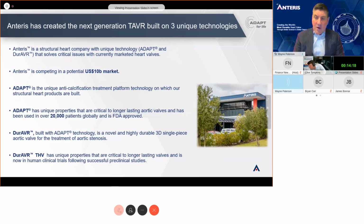ADAPT, however, has been used in other settings in surgical repair, so it's not experimental. Biocompatibility is proved, and it is FDA approved. So we've got about 20,000 patients around the world with ADAPT products inside. So this is a great product. Took about 20 years to develop, and it is hands down the best anti-calcification treatment in the world with the longest data sets. We have a published data set over 10 years in humans showing no calcification in the surgical setting, and many other publications as well, which to my knowledge, no one else has.